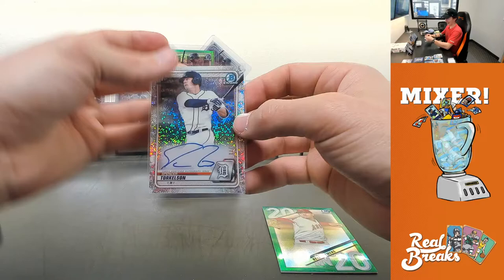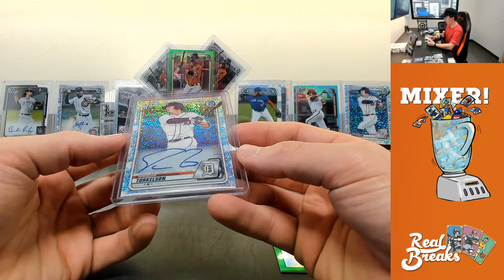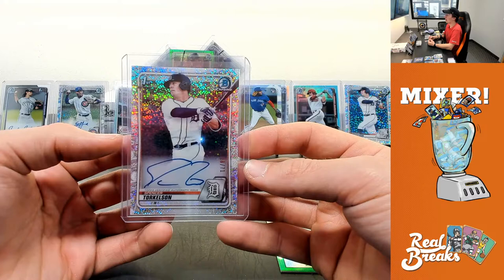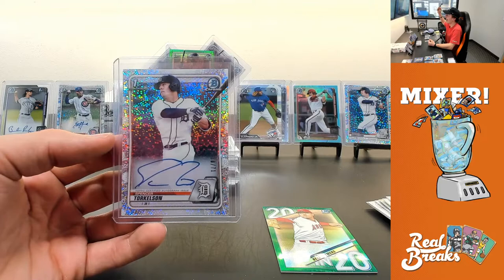Wow. Spencer Torkelson, first Bowman Speckle Refractor Auto, numbered 28 of 71. No freaking way is right, Jim. Torque, first Bowman auto out of 71 for the Detroit Tigers. And Paul Michon, oh my goodness. That is a gong hit for sure. Congrats, Paul, on this beauty.